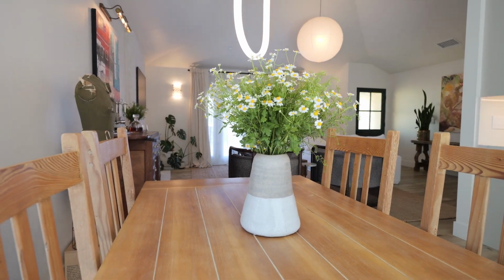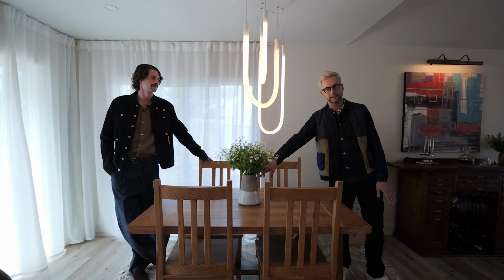Yeah, we get so many compliments on this space, and occasionally we'll sell pieces of Garrett's to clients, but this one is not for sale. No. I really love it.